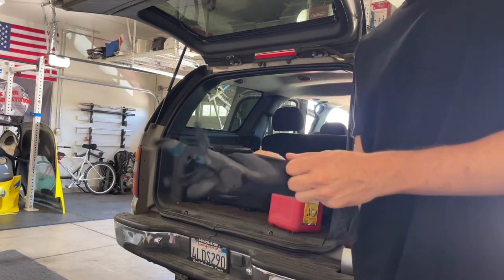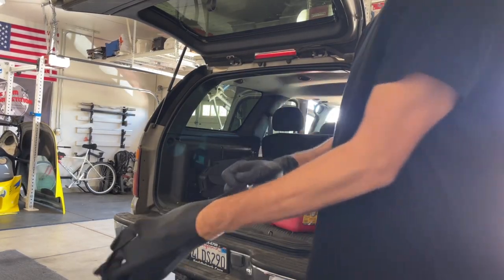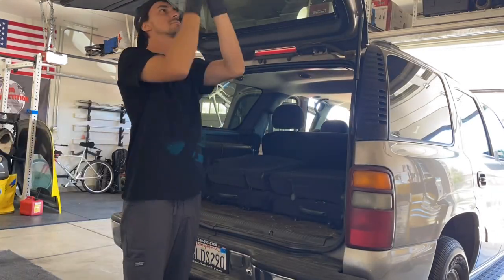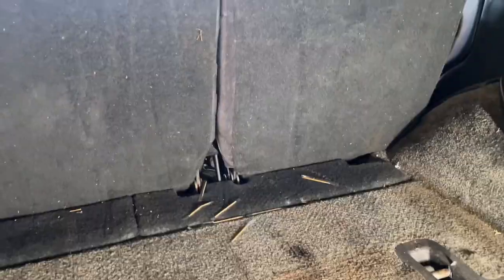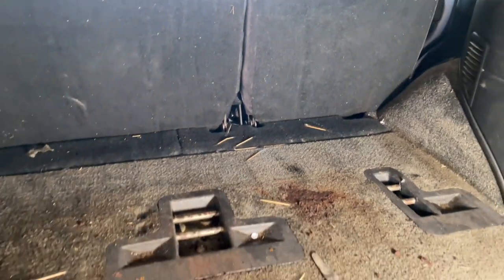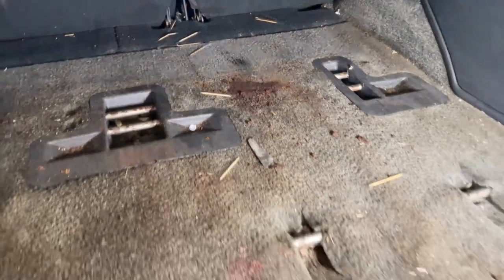But enough talking, let's get to work. I have a feeling I'm gonna need these. The third row seats out. Got some carne asada from the last taco night.